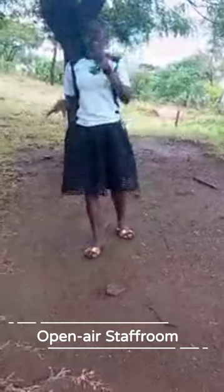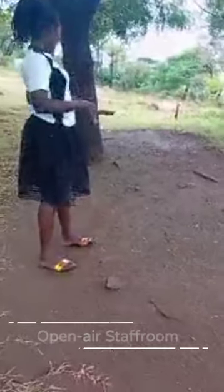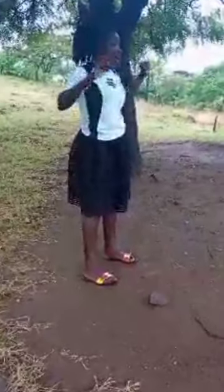Oh, I'm forgetting to show you the staff room! Come, let's show them the staff room. As you can see, all of us have our own desks. This is our stuff. And we sit here. The table that I've just shown you, we put it here with the plastic chairs and we sit here. This is our staff room. So when it rains, we have a lot of trouble.